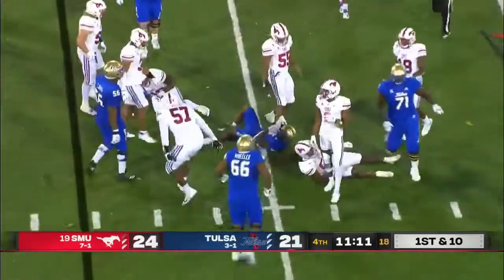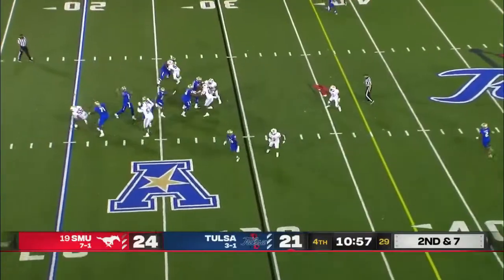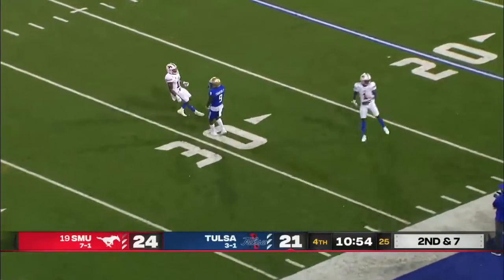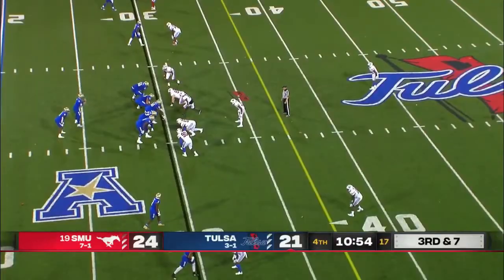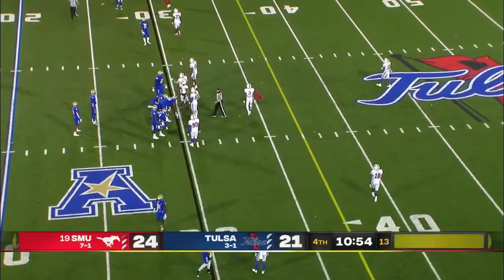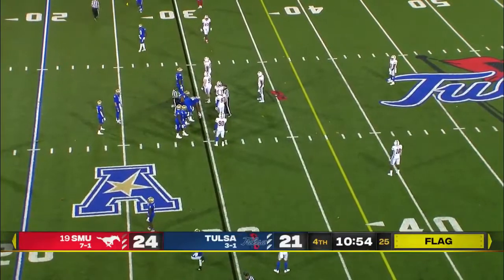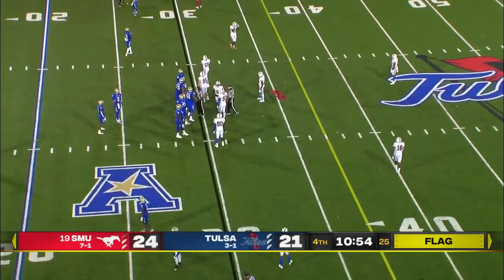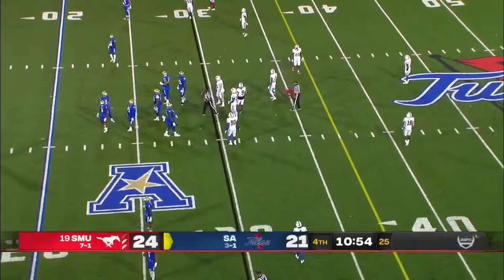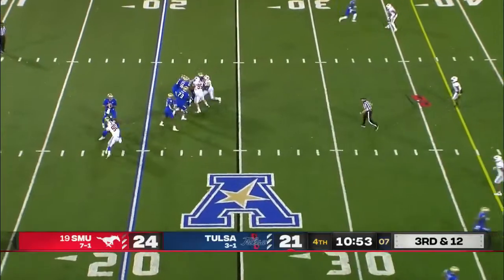Deneric Prince. Personnel immediately. That's 1 back, 1 tight end. Smith downfield. Incomplete. Wanted Crawford. They've got a nice beat on this SMU defense by using that personnel. They've been terrific on 3rd downs, too. We get a flag. False start. Offense, number 56. 5-yard penalty. Still 3rd down. It's the left tackle, Tyler Smith. Tulsa 9 of 14 on 3rd down.